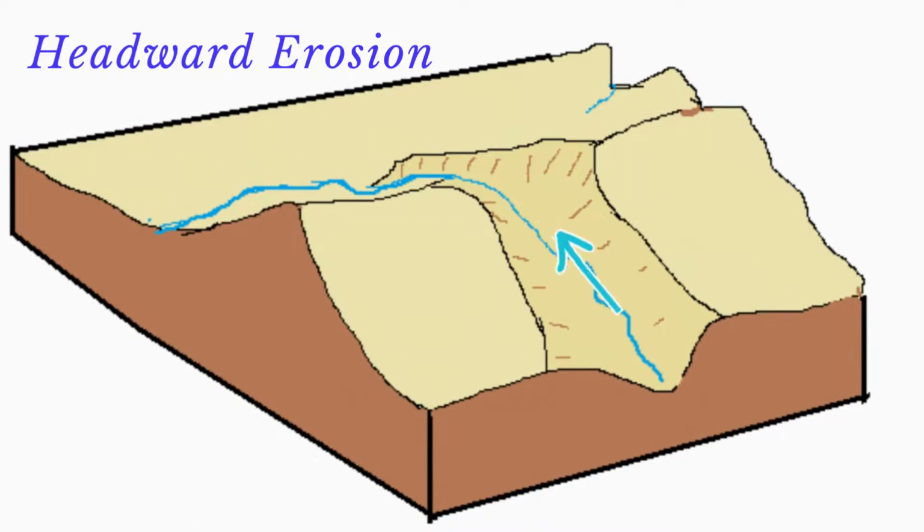Headward erosion is the cutting back of the river into the rock and soil at its headwaters in the opposite direction of its flow. This helps to lengthen the river channel. Headward erosion also occurs at waterfalls where the river cuts back into the rock as it falls over the steep bed. In this process, a gorge can be formed.